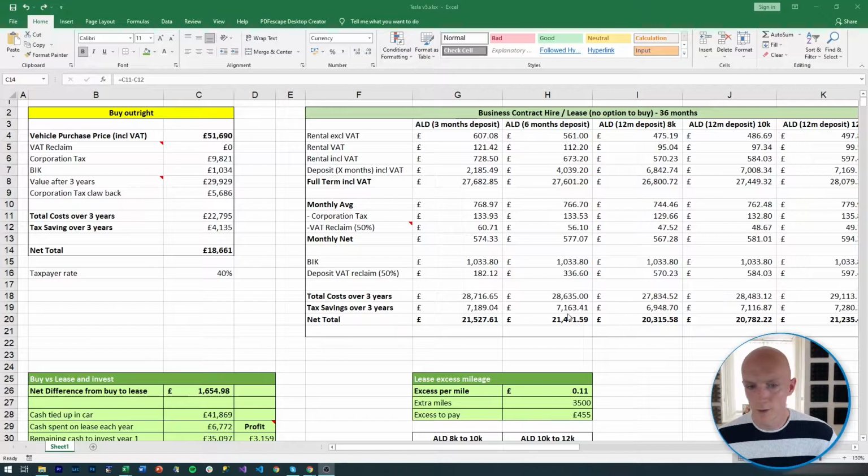Okay, so no surprise that the buying outright option is cheaper than the 3-year lease option by about 1,600 quid. However, I would say that there's a couple of risk factors in here, namely the valuation after 3 years.